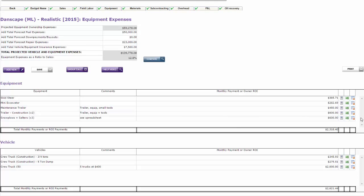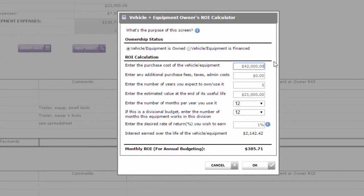Each piece of equipment has a little calculator to help you budget an amount for it. The calculators include the purchase cost, the number of years that you intend to keep the equipment, and the estimated value when you're done with it or ready to get rid of it and replace it. Down here, we've got a desired rate of return or inflation rate. And what comes out of the calculator will give you a monthly ROI, or return on investment, that you need to save in order to recover the cost of your equipment.